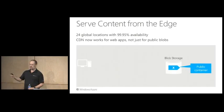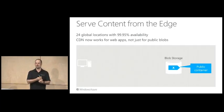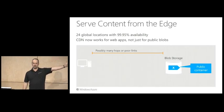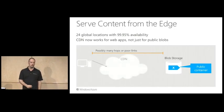So just to recap, that's blob storage. It needs to be a public container. What that means is you don't need a storage key to access it. It's just a public URL. Anybody can hit it. And if my user makes a request hitting blob storage, it's potentially miles and miles away, and it's going to be subject to the network conditions between me and the data center.